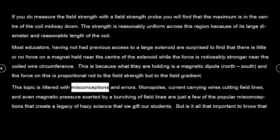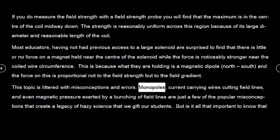This topic is littered with misconceptions and errors. Monopoles, current-carrying wires cutting field lines, and even magnetic pressure exerted by a bunching of field lines are just a few of the popular misconceptions that create a legacy of hazy science that we gift our students.